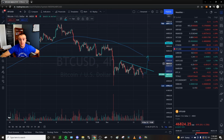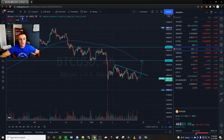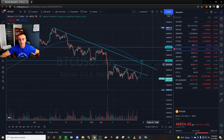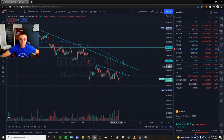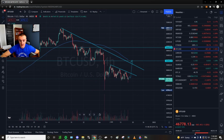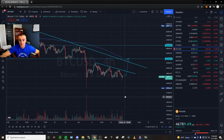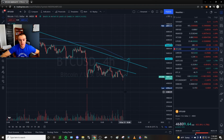Now, if Bitcoin can break this downtrend in reverse here, again, this is the downtrend that we are looking for, we're also going to have some major resistance in this area that's also right where the 200-day moving average is. And that's going to be extremely bullish for Bitcoin if that can happen. If that does not happen, I will be looking to start liquidating some of my position.